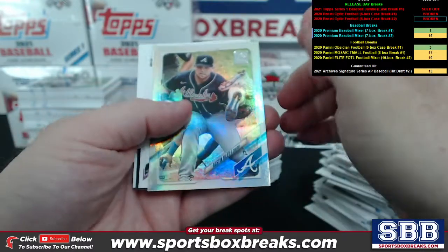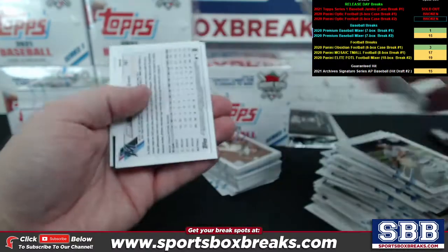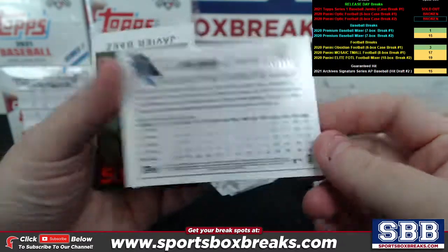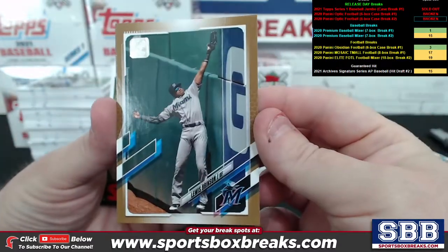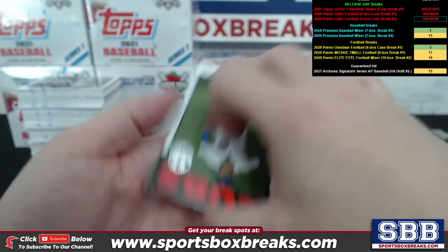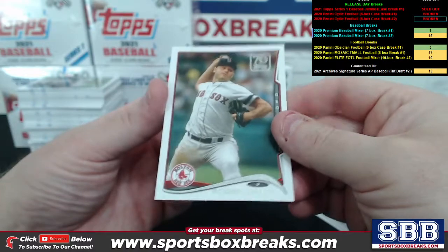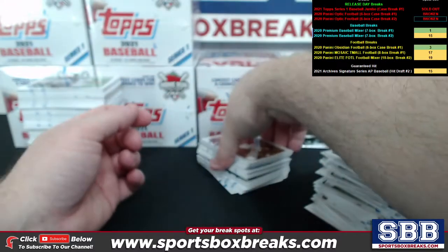All right, Austin Riley with a silver. All right, next one coming up is going to be Lewis Brinson, 1084 of 2021. Javier Baez with the 1986, and Roger Clemens right behind it.